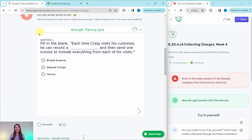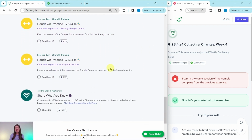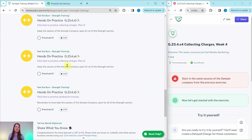Further down is an interactive pre-assessment quiz as it relates to the video that you watch up above. Below that are the exercises in this section. And at the bottom here, after you have gone through all of the exercises in this section, you will have unlocked some marketing sample posts that you can use on your LinkedIn to share with everybody what you have learned so far. So let's get into today's exercise where we are finishing collecting charges for week 4.